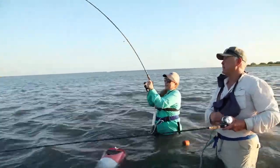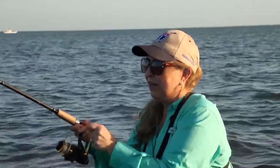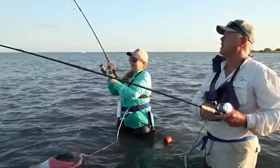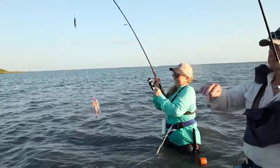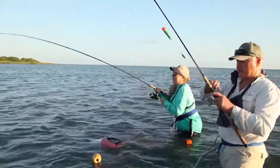Good fish. I can't do it. That's all right. It's okay. It's swimming this way. Let him go. That's good. Oh my gosh, it's coming right to us. Come on, hold your pole up and reel. Hold your pole up high, Annie. There you go. You let the rod do your work for you. Okay. Come on. Good job, girl.